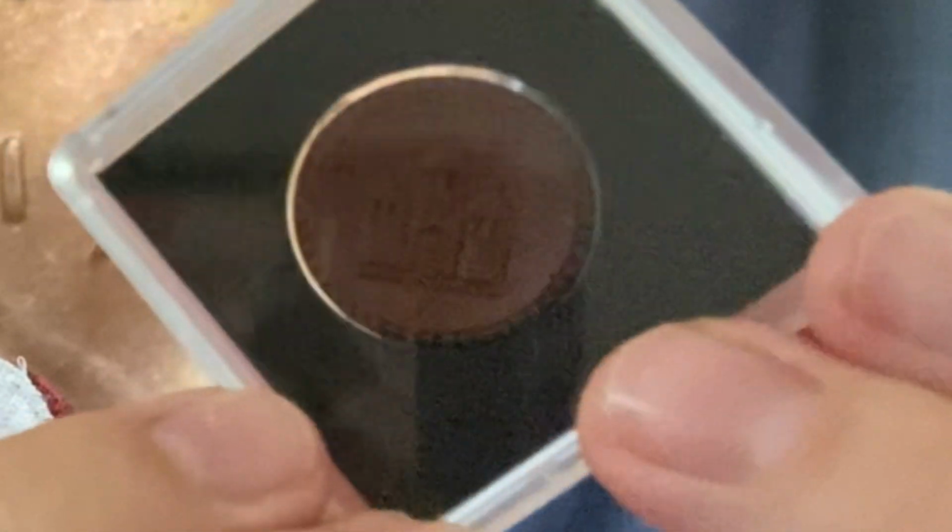But I've showed these in a previous video quite a while ago, but these are my 2 porcelain Notgeld that I have. Porcelain coins, very cool. And the seller I bought these from was kind enough to give me an extra case because this one's kind of jacked. And I just haven't switched it over yet.